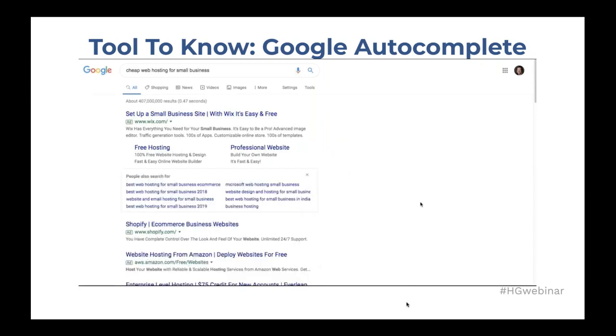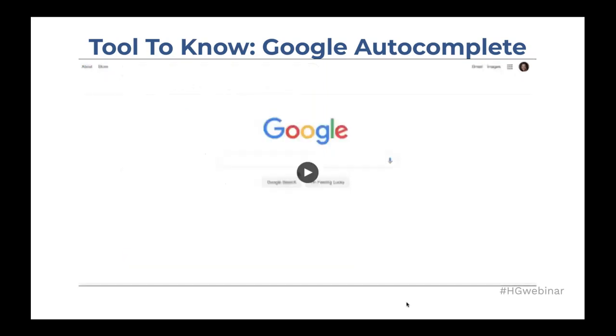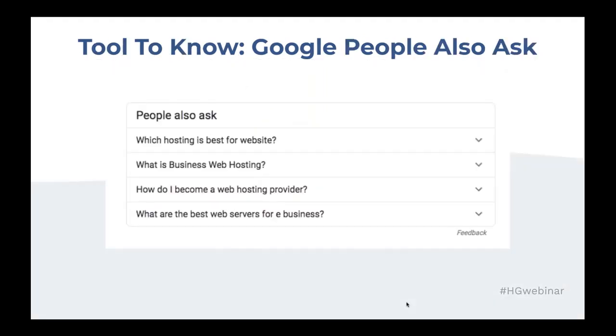Cool, so here's the different options that popped up. Also, you'll notice that this box pops up in the middle of the page. It's either labeled as people also search for or people also ask. These are additional related topics that I might want to consider for my website. So in just a few short minutes, we've completed some free keyword research, and now we've got a list started for my website.